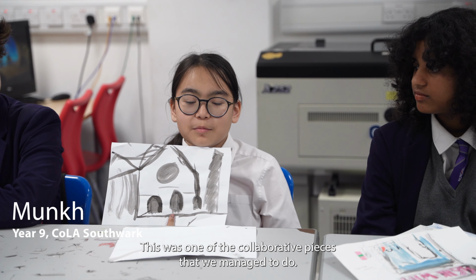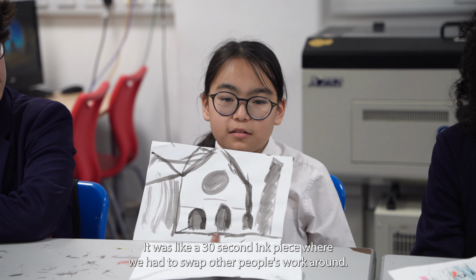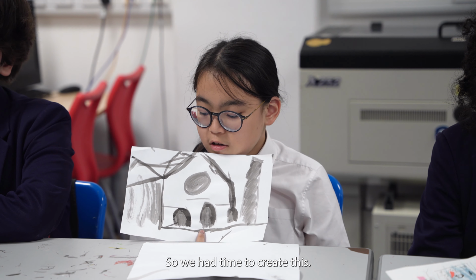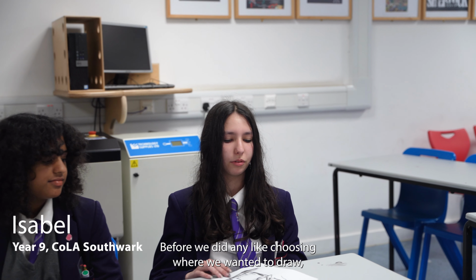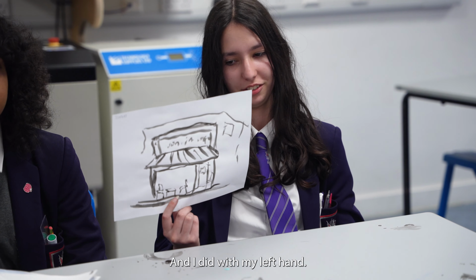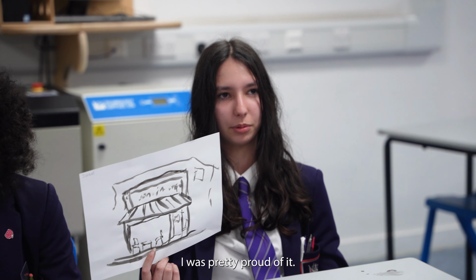This was one of the collaborative pieces that we managed to do. It was a 30-second ink piece where we had to swap other people's work around so we had time to create this. This is what other people managed to add to my piece of work. Before we did any choosing where we wanted to draw, we did a task where we had to draw with our less dominant hand, and I did it with my left hand, and it was this cafe down the road, not that far from here, and I was pretty proud of it.